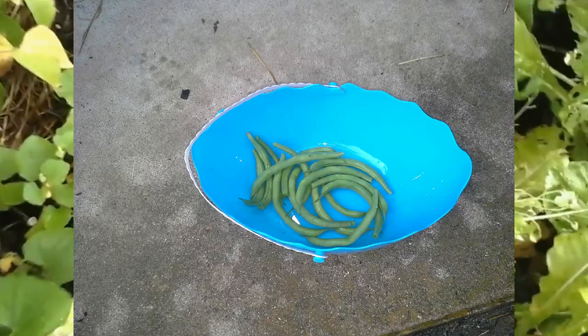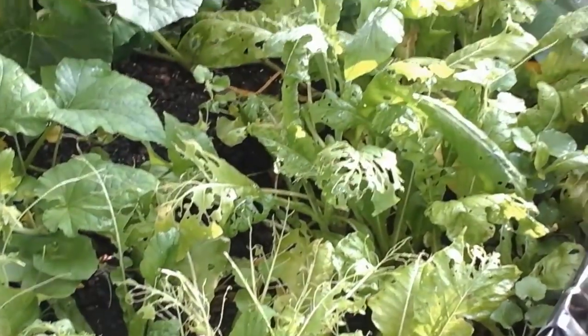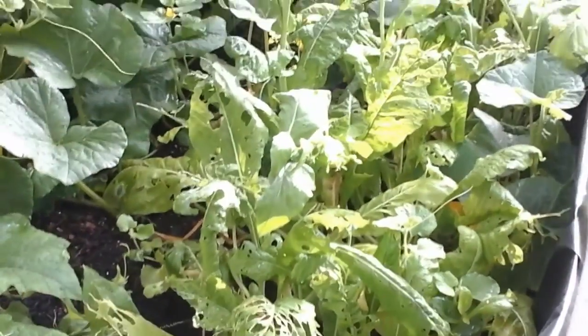Okay, now for the caterpillar in the room. As you can probably still see, there's a lot of caterpillar damage.